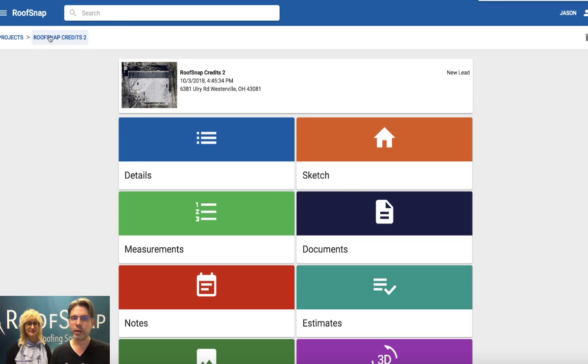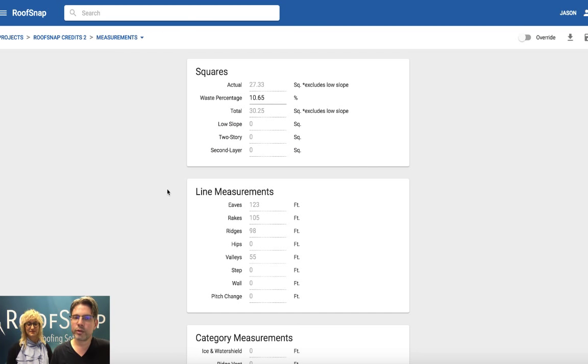We can use this little breadcrumb up here to navigate back, and I can go to the measurements page. Here I can preview all of the measurements, but really to send these measurements to an insurance adjuster, my production manager, my crew, I probably want a PDF.